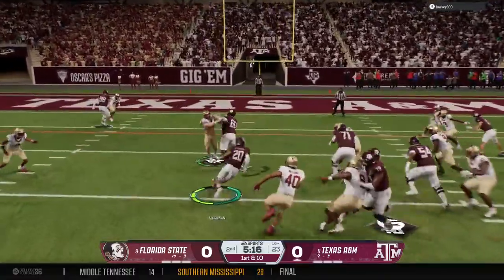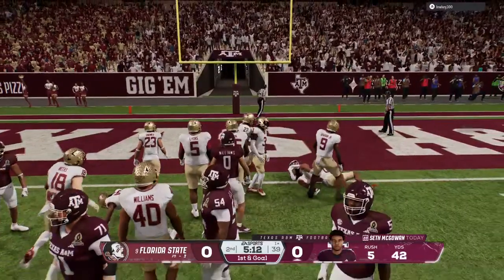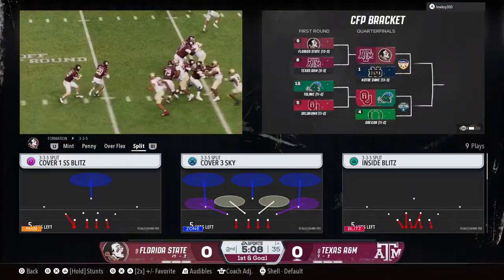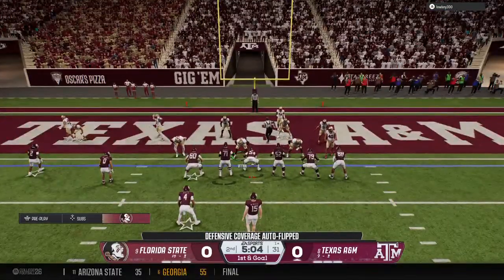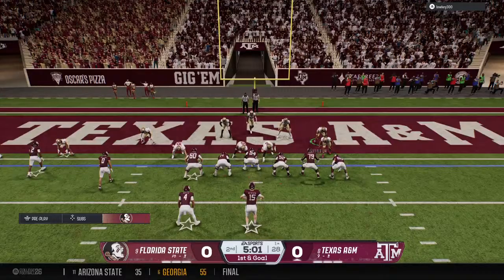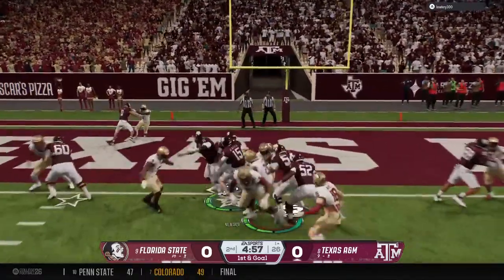And here's the handoff. Tackled at the 1-yard line. Couldn't quite get in, but an excellent run. Nothing better than an offense on first down to be able to pick up big positive yards like that. You can either keep giving it to the back, or it can set up play action and get the defense to come up to the line of scrimmage, and you can throw it over top of them.